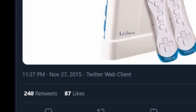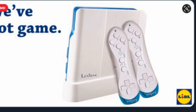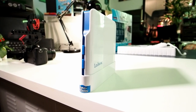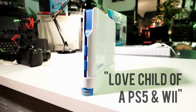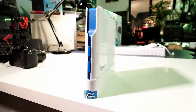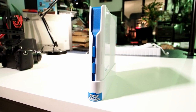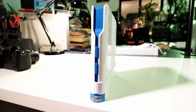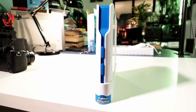Did Sony steal their blooming design from a discount store knockoff hack job of a console? Are you actually kidding me? This thing that looks so much, well, it looks a little bit like a PS5, has been knocking around since 2015 in this banana split style. Well, there's something you don't learn every day. And clearly Sony missed a trick with the Cyber Arcade sticker. They should have copied that as well.